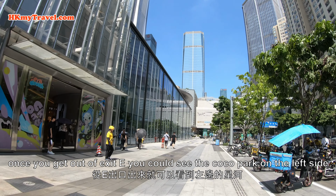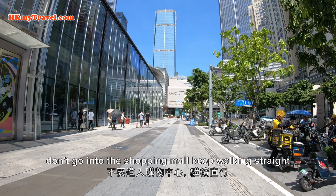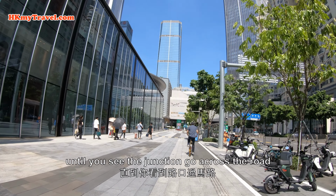Once you get out of exit E, you can see the Coco Park on the left side. Don't go into the shopping mall. Keep walking straight until you see the junction. Go cross the road.